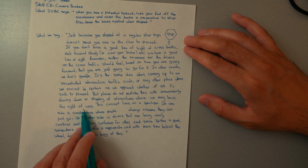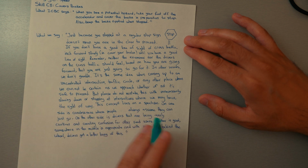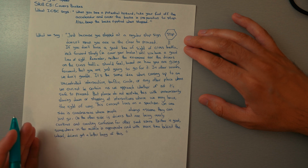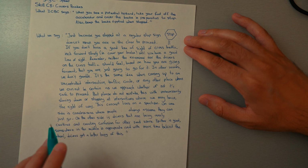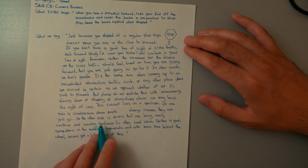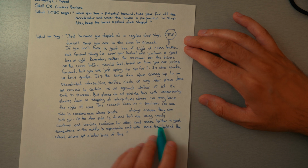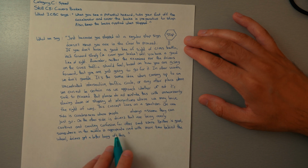But now, please remember, do not mistake this with unnecessarily slowing down or stopping at intersections where we may have the right of way. Okay, this concept lives on a spectrum. On one side is carelessness, where people always assume they can just go, and on the other side is drivers that are being overly cautious and creating confusion for other road users. Neither is good. Somewhere in the middle is appropriate, and with more time behind the wheel, drivers get better hang of this.